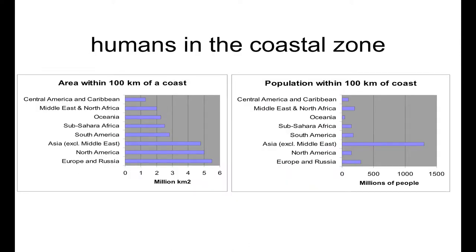And it's important to say that again, this is not just a California phenomenon. We see this all around the world, in that humans really like to be in the coastal zone. Now, it gets to how we define the coastal zone. Some people say the coastal zone is 20 kilometers from the coast. Some say it's 50, some say it's 100. So these numbers will shift a little based on which of those distances we use, but the pattern is consistent and robust.